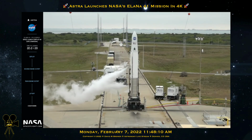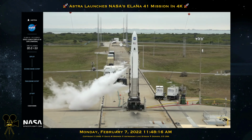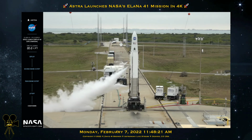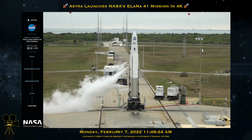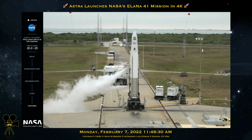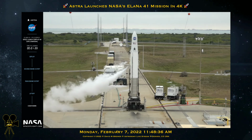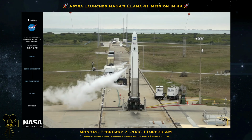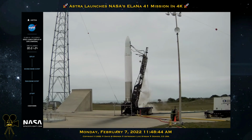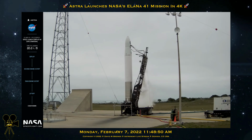Two minutes. Now passing 2 minutes till launch. Again, this is the launch of the ELaNa 41 mission for NASA. 4 CubeSats hitching a ride on Rocket 3.3, LV0008, Astra's first mission with satellites on board. Ready to lift off from Cape Canaveral, Florida in just under 2 minutes from now. Coming up on 90 seconds. I'm going to leave commentary in the hands of Elana Grossman at Alameda headquarters, and good luck and Godspeed to LV0008. Enjoy the view, Thomas.